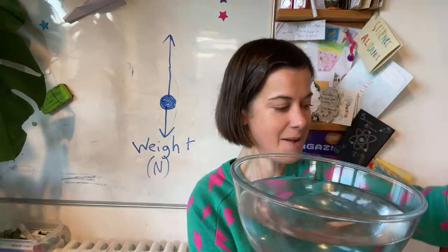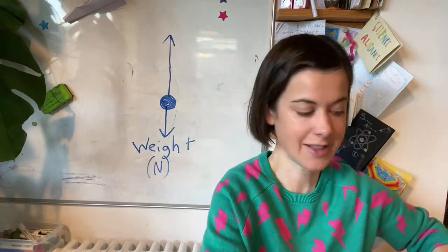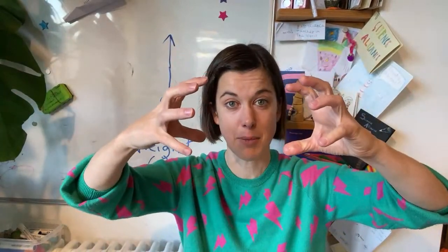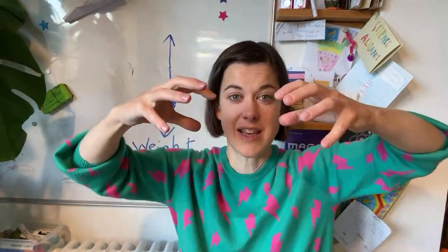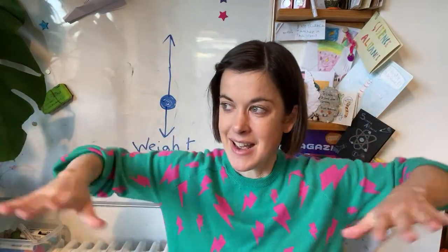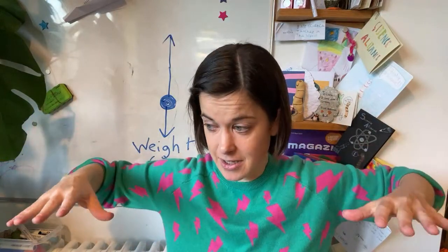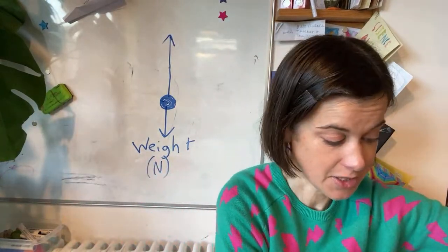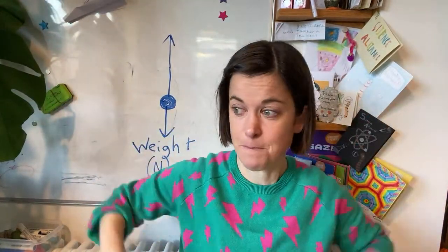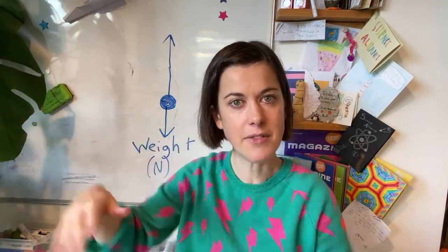There we go. The deeper you push the glass under the water, the more you can feel the air pushing back. That's why the tissue doesn't get wet: you basically just trapped an air bubble and the water's trying to get in and the air's like, no. So birds use Newton's law idea that for every action, there is an equal and opposite reaction. Birds have really big wings, so they can push down on the air. And when they push down, the air pushes back on them.